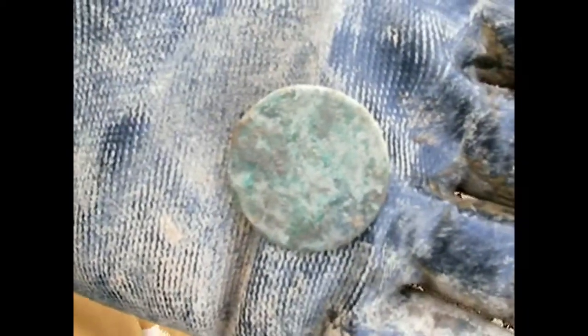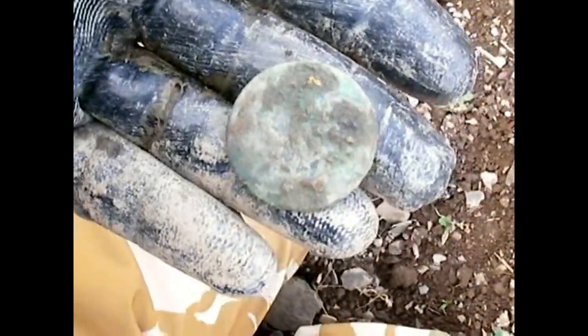Well, that's what we've got so far. It's not revealing much at the moment. It's going to take an oil bath, I think, to get any more from that one. Still, it is a nice coin to find. Hopefully we'll be able to ID it. Rockin'!